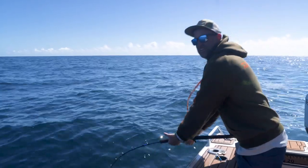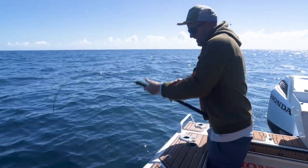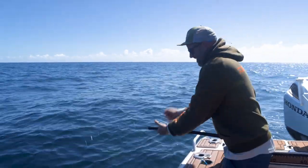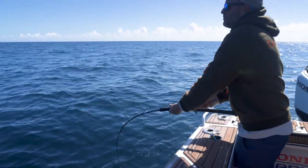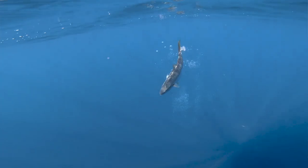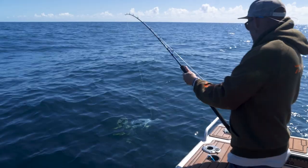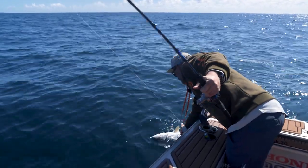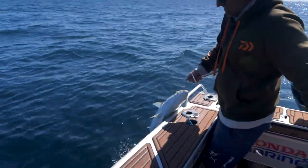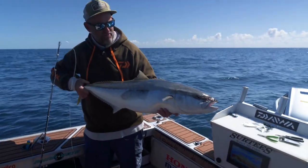And that's the result. Both the boys hooked up. Fish sitting under the boat. Given the new Saltiga lever drags, good old thrashing. This isn't going to be a world beater, but here we go. Nice fatty. Nice on that light little gear. Gave me a good fight.